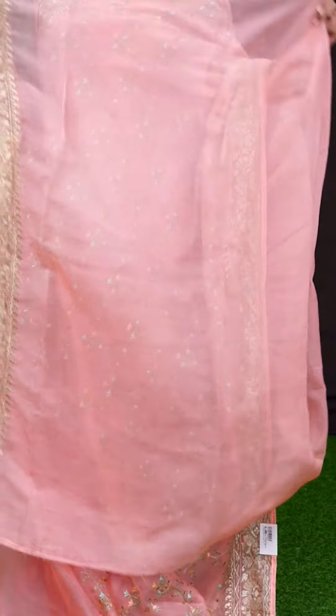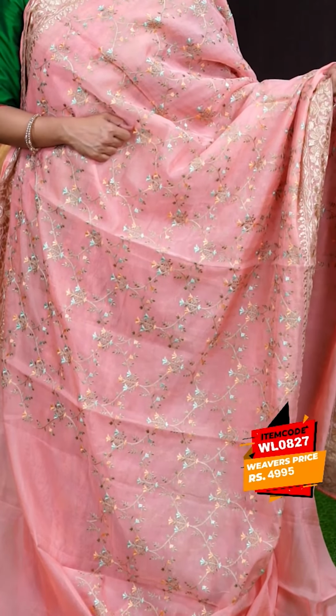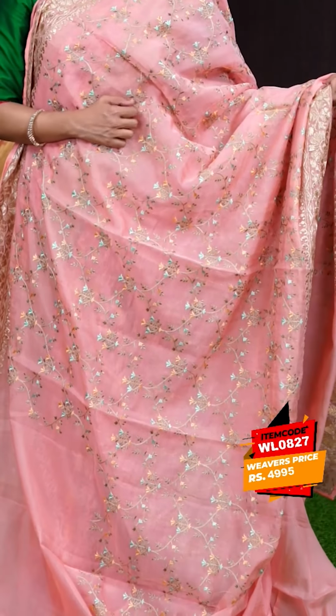Along with this self plain blouse with border. So the item code of this gorgeous saree is WL0827 and the weaver's price is only 4995.